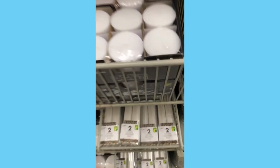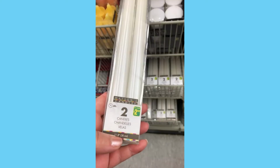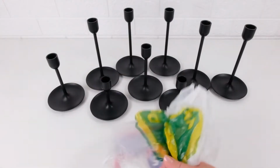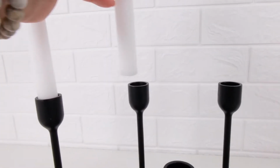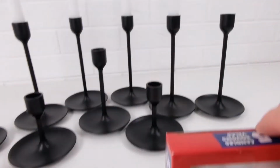I stopped by the dollar store to buy some candles before coming home. Whoa, $2.50 for only 2 candles? That's going to be pricey because I need 9. Then I found these, 5 for $1.25. And I think they'll be perfect. Yep, perfect fit. And it only cost me $2.50 for all the candles. Real thrifty.